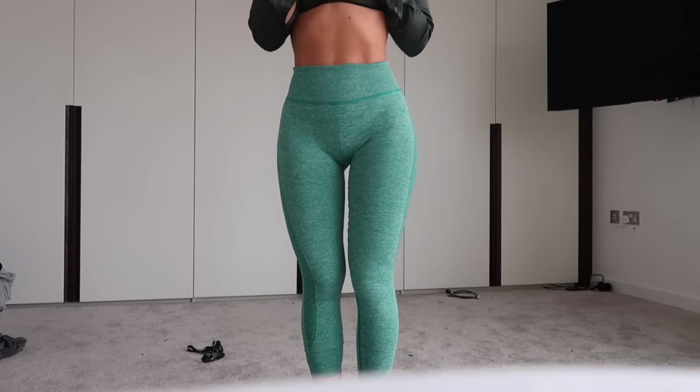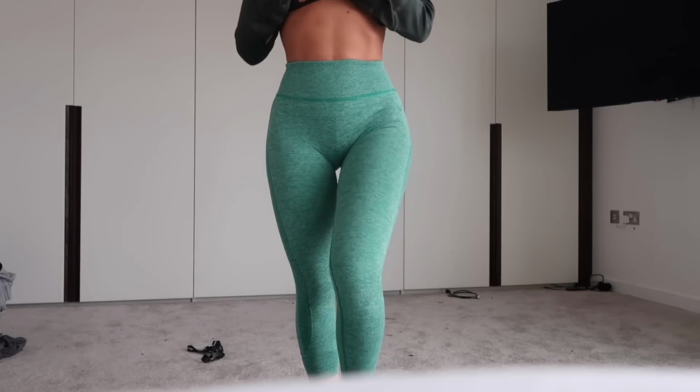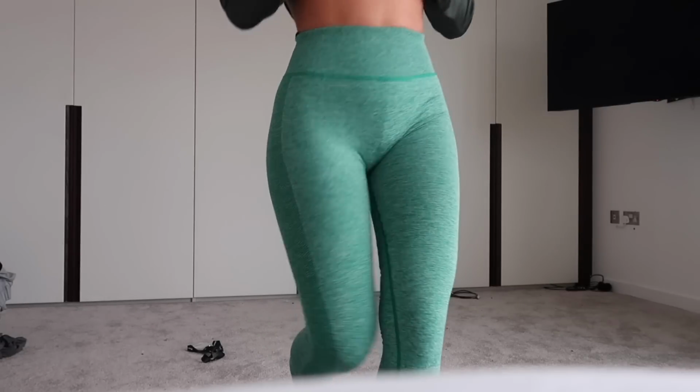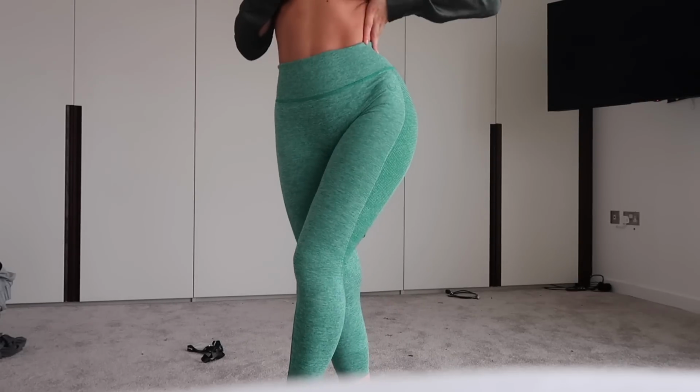And then this is just another greeny colour. This is really cute. We've got so many colours, haven't we, in this range? So proud. But yeah, this is more of a foresty green, which is really nice.